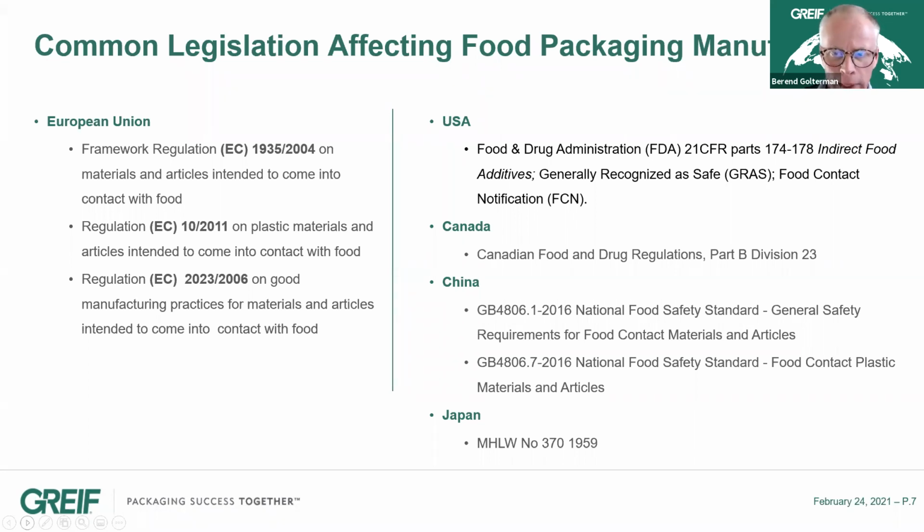Like in the EU regulation, Greif is obliged to use raw materials that are suitable for packaging, suitable for food contact. Compliance of the entire chain of material supply needs to be documented. Some of Greif's manufacturing facilities in China have already been audited by Greif's well-known multinational customers.